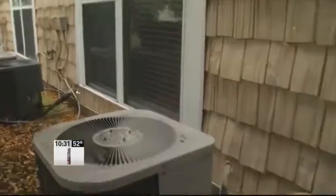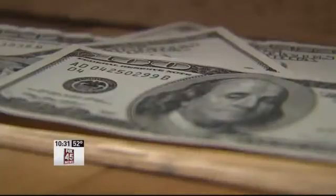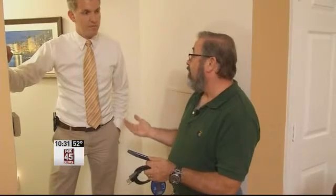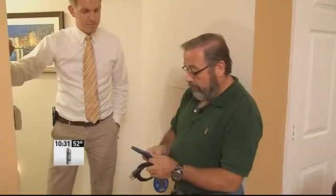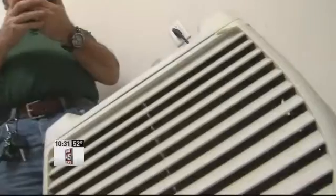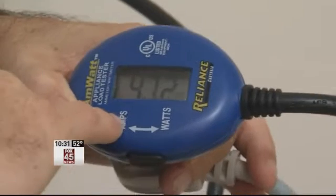Some simple calculations figure an air conditioner running about 5 hours a day is expensive. So we're talking $2.11 a day times 30. That's $63 right there. That's 10 times the cost of running a fan instead. Downstairs, David says this dehumidifier is adding up to $16 a month. And the wetter it is outside, the harder it works to keep things dry inside.